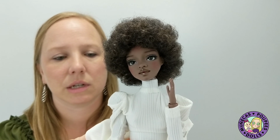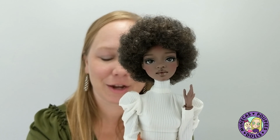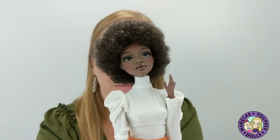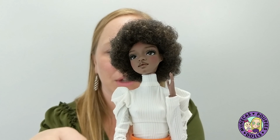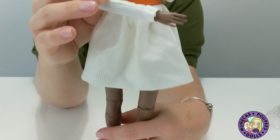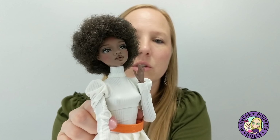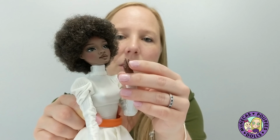What I'd like to do is compare her to my Minifee and my Momoni dolls. I might do that in a later video. But she's really slender, so I don't think the Minifee clothes would fit her, they would be loose and baggy. This doll is very slender and delicate.